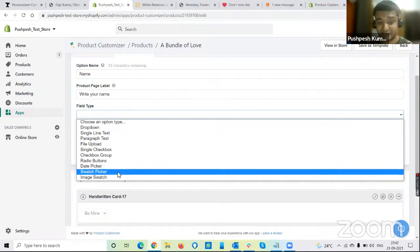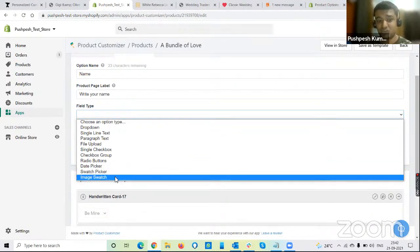Swatch picker is color swatches and image swatch, as we just discussed earlier, wherein you can upload images of how that particular option would look like on their product. It's a very powerful feature, and it has been loved by our customers.